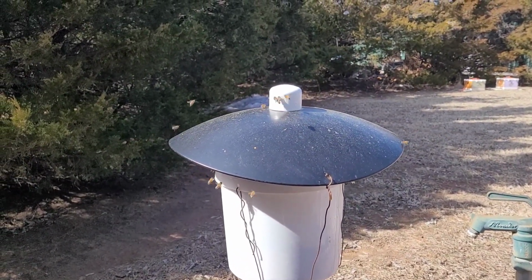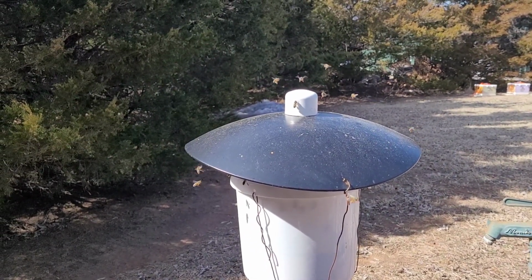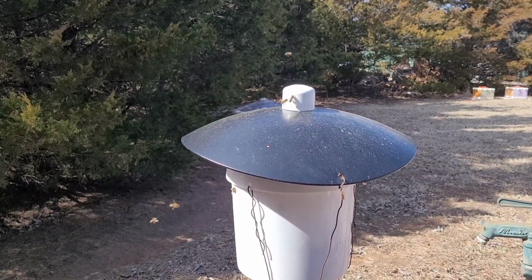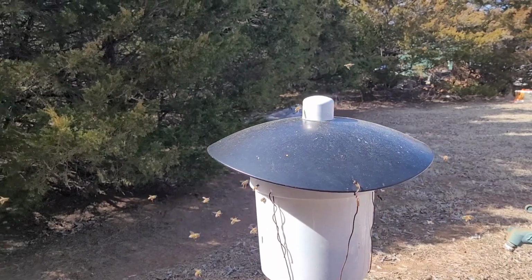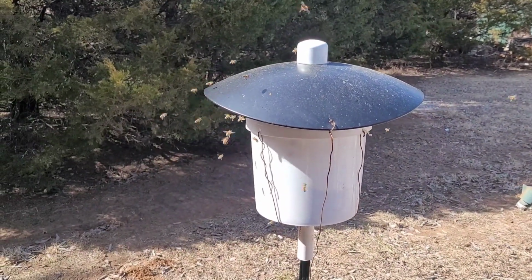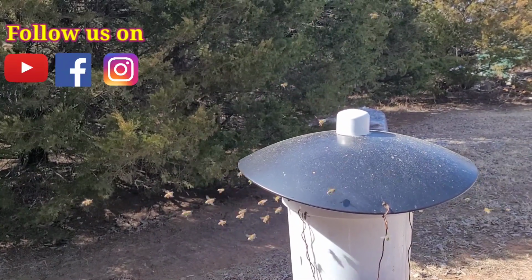Ours is raw. We do not dehydrate it, so it must be kept in the freezer. But anyways, if anybody has any questions about that, just feel free to contact us. But we're just going to show you the girls work it today and a little bit about the cedar trees and whether or not they actively work them.